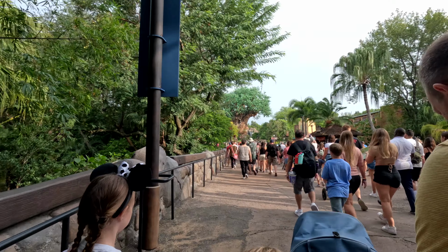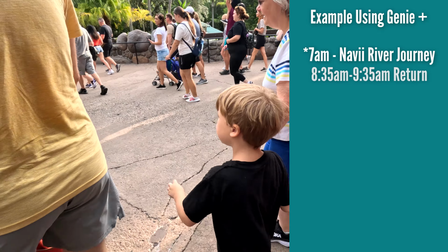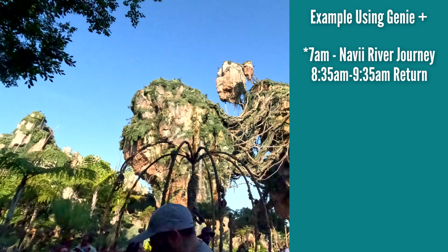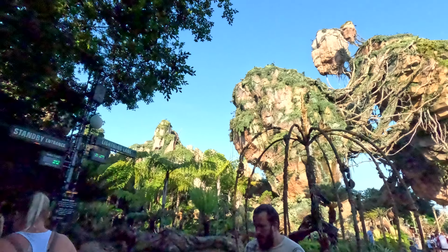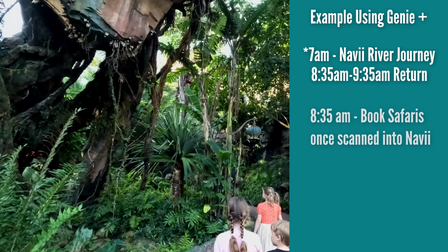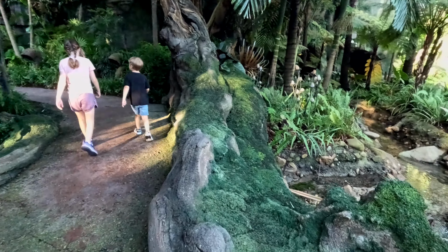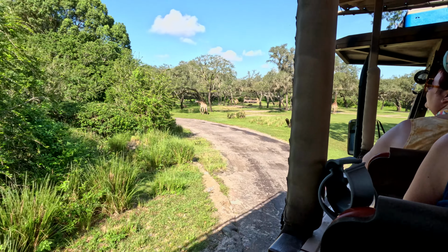Let's say you're heading to Animal Kingdom Park at 7 a.m. You get up and book Na'vi River Journey, and it gives you a return time of 8:35 to 9:35 a.m. The park opens at 8:30. So once you get into the park, you head straight back to Na'vi River Journey, scan in to ride the ride, and then you can book your next lightning lane right then for, say, Kilimanjaro Safaris. And then again, once you hop on Kilimanjaro Safaris, you can book another lightning lane.